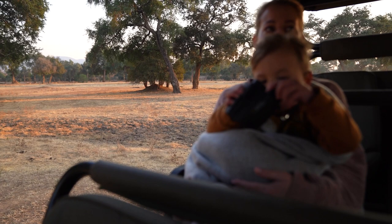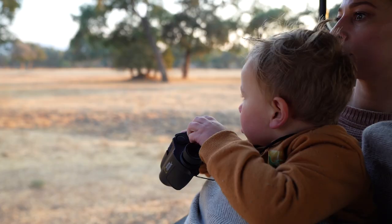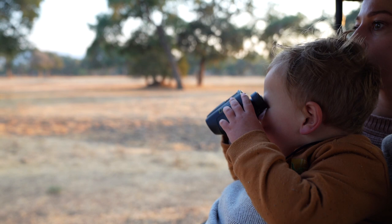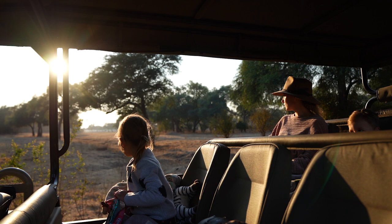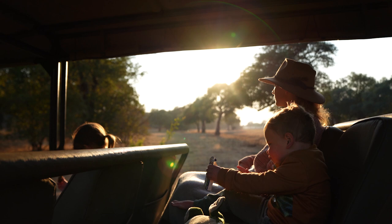So how do you keep kids busy on the back of a safari vehicle? Make sure you have with you the things that they enjoy most. It goes a long way to get them each a camera, a binocular, and other items relevant to the safari experience.